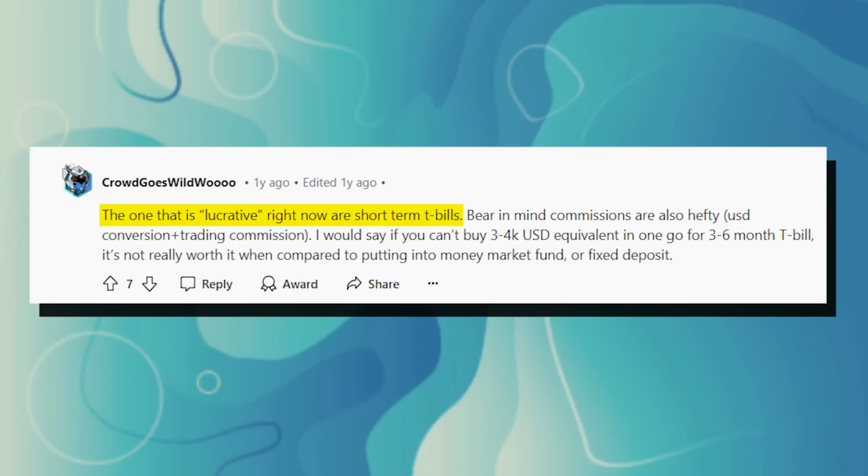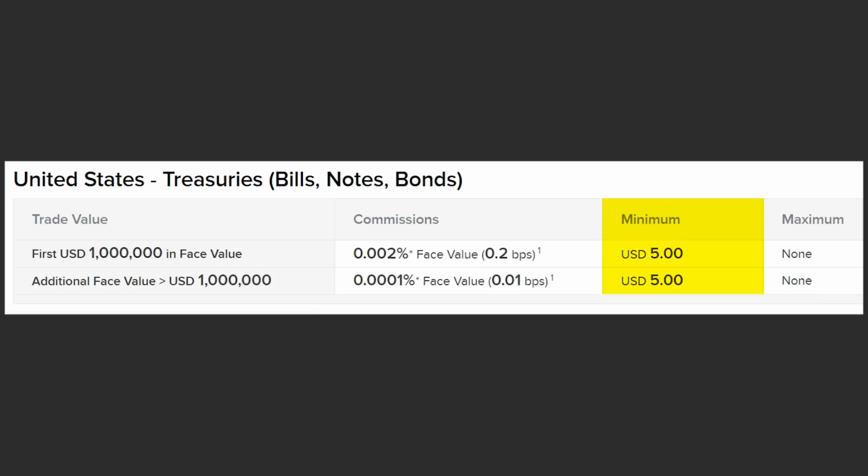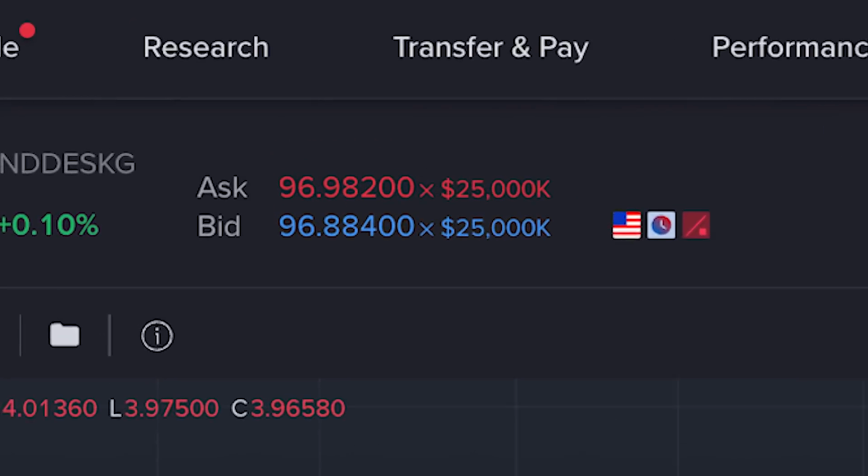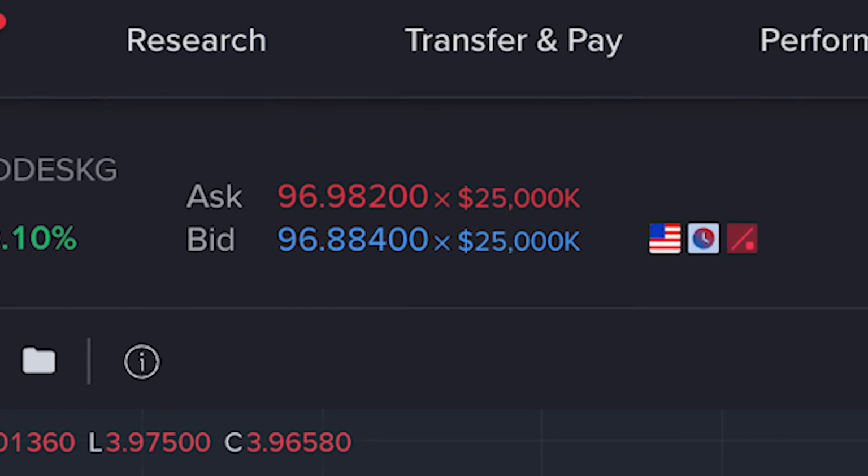So what's the alternative? Someone suggested parking the money in UST bills. While this method is good for locking in high yields for up to 12 months, this is not the best strategy if you need the flexibility to invest your money anytime. Because even though you can sell your T-bills to get back your money, every trade will cost you $5 US, which is super expensive, yeah? And on top of that, you may end up losing a bit of money due to the wide bid-ask spread.